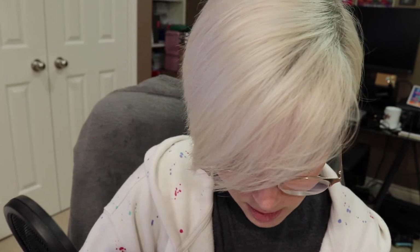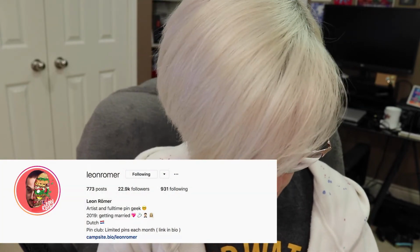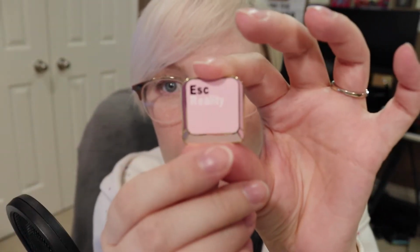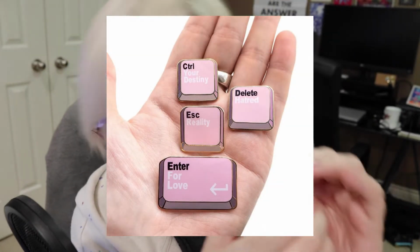Next I got these, and I took them all off of the backing cards, but I did a trade with Leon Romer. I don't know if that's how you pronounce it. There's an umlaut on the O. Anyways, very nice. And so he has a set of keyboard pins, and so I just got this little one, Escape Reality, and then there's like an enter and a shift and delete or something.